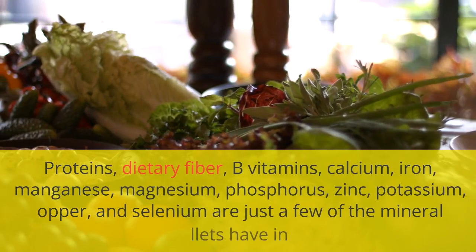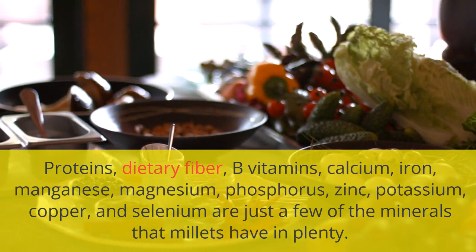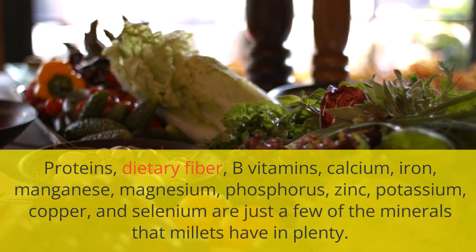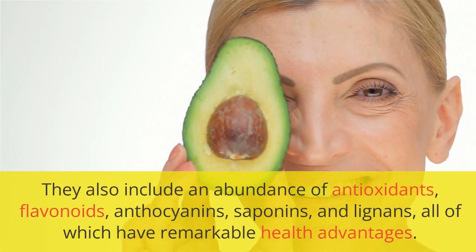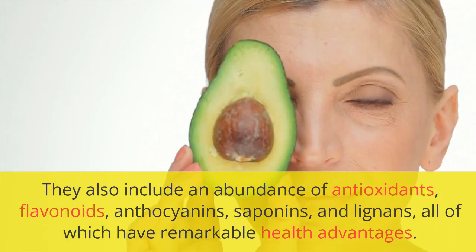Nutrient information: proteins, dietary fiber, B vitamins, calcium, iron, manganese, magnesium, phosphorus, zinc, potassium, copper, and selenium are just a few of the nutrients that millets have in plenty. They also include an abundance of antioxidants, flavonoids, anthocyanins, saponins, and lignans, all of which have remarkable health advantages.